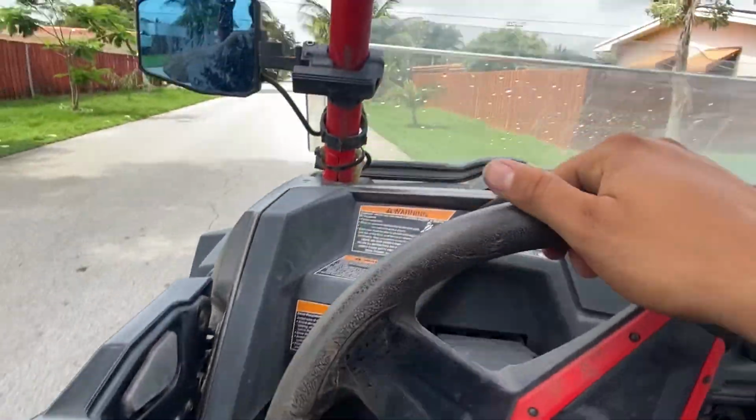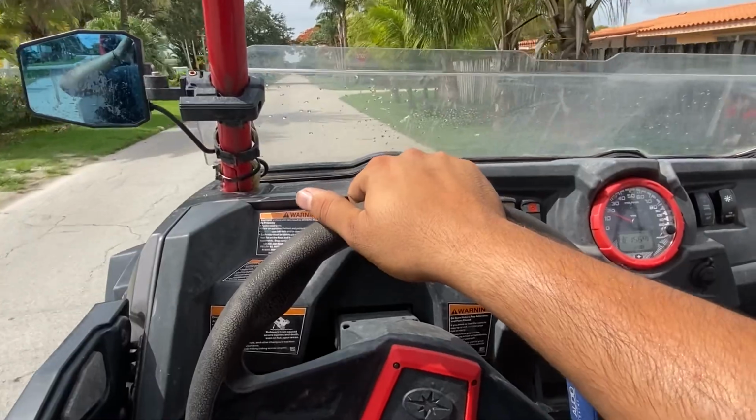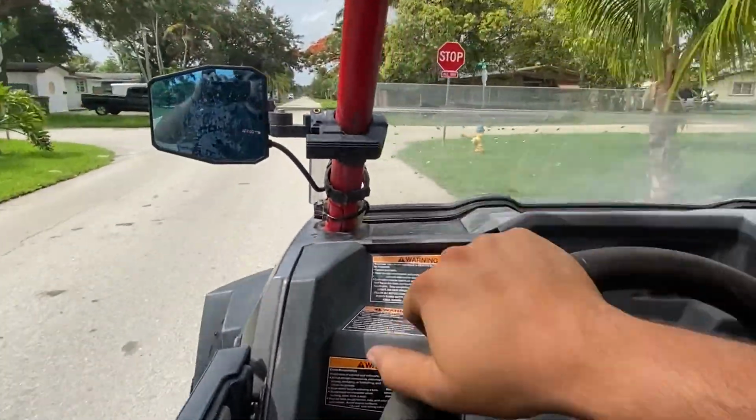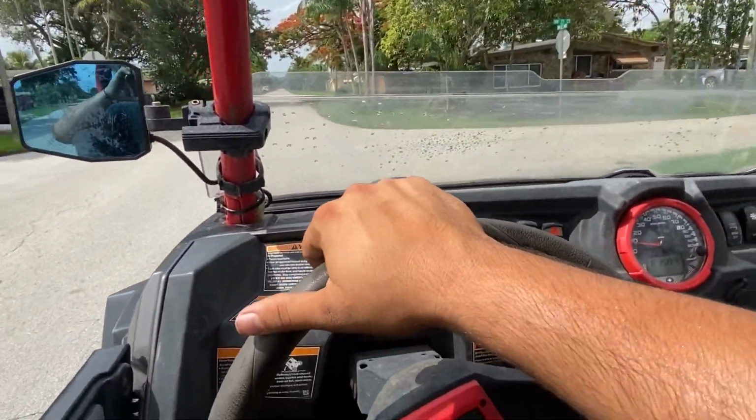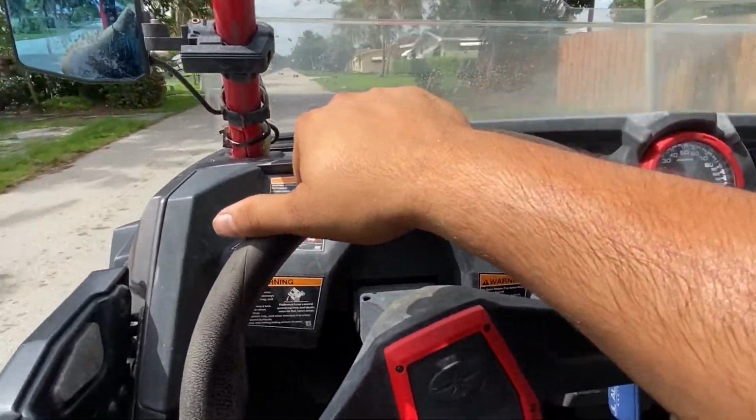I used to have Outlaws and it was not this smooth. So this is not bad. This is nice. It's riding nice and smooth. I mean, when you slow down, you feel it. Let's do a little pull right here.